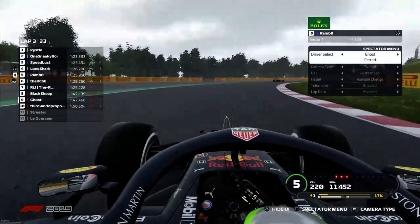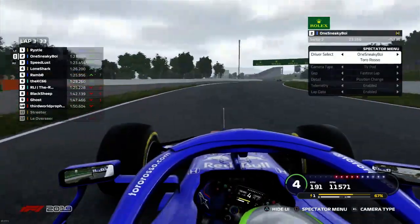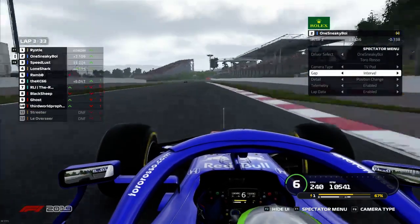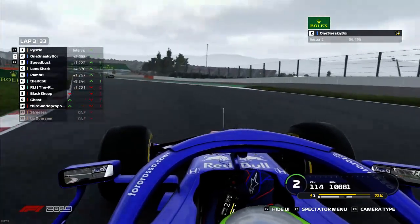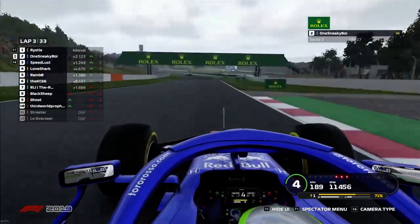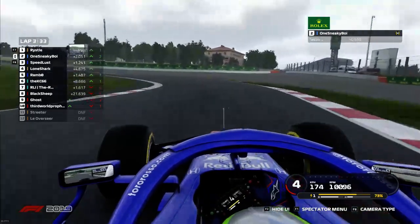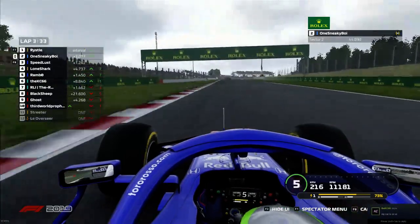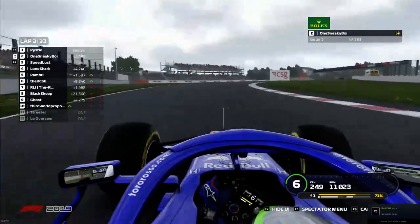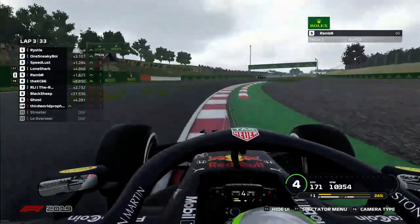So let's switch the battle at the lead at the front and see whether one sneaky boy can stay with Russell. That doesn't look like he's actually sticking with the Haas, but we all know how consistent one sneaky is. He tends to sneak into pretty good positions without putting in laps which are too quick. I think the battle here is predominantly between second and third. That's going to be a very interesting battle to watch. Third, fourth, and fifth is also a battle.